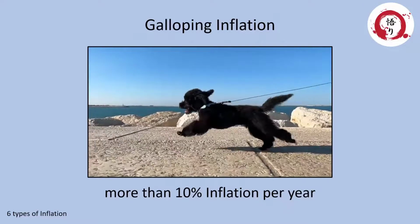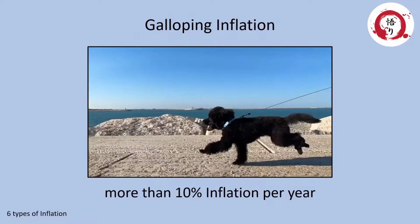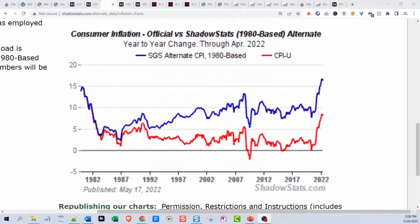Galloping inflation occurs when the inflation rate is over 10% per year. Now, this chart is published by John Williams at shadowstats.com. He's an economist and he tracks inflation using the same methodology that the BLS used back in 1980. Now, if you're unaware, the BLS is continually changing the way they compute or calculate inflation. And their modifications always reduce the inflation that they claim we are experiencing.